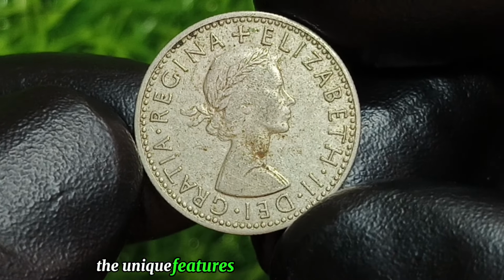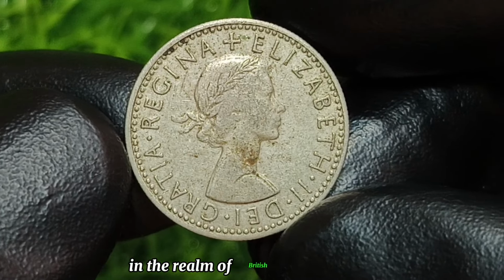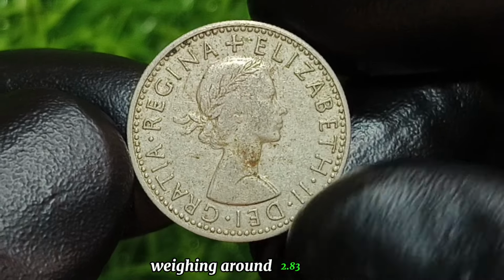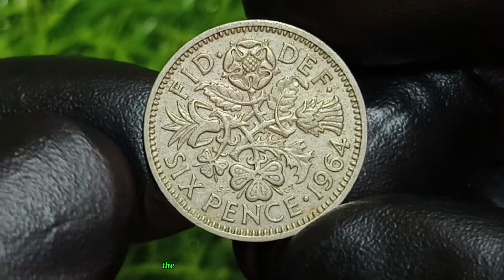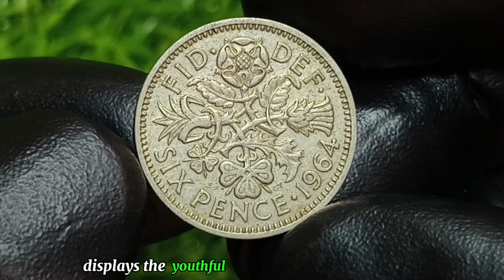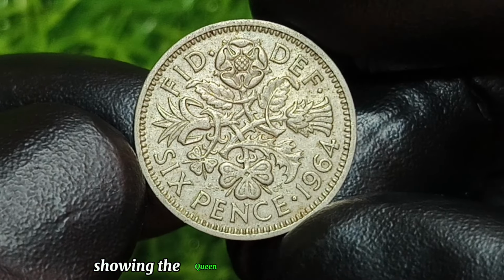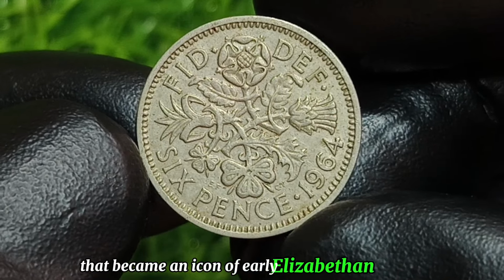The unique features of the 1964 sixpence coin make it truly stand out in the realm of British numismatics. It was minted in copper nickel, weighing around 2.83 grams with a diameter of 19.4 millimeters. The obverse side beautifully displays the youthful portrait of Queen Elizabeth II, designed by Mary Gillick, showing the Queen Laureate and facing right, a timeless design that became an icon of early Elizabethan coinage.